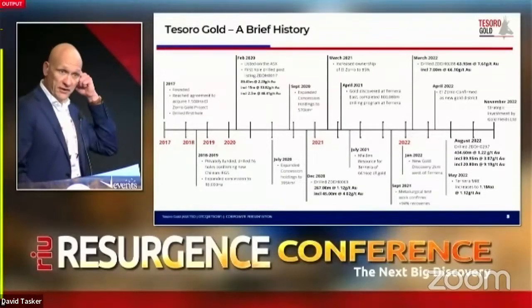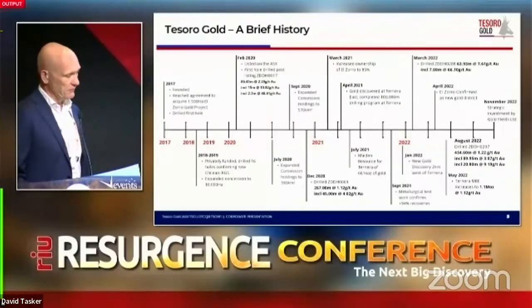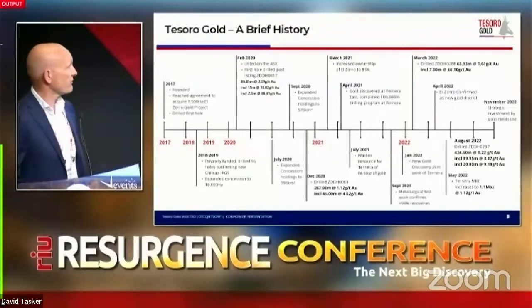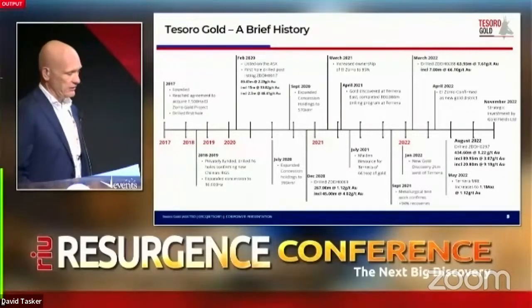So a brief history on Tesoro. It was founded in 2017 as a private company, where we did the deal on our Zorro originally on a 1,500 hectare concession holding sitting over the Tenera deposit. We ran the company privately for 3 years and listed it in 2020. During that time, we drilled the first 16 diamond holes that we funded ourselves into Tenera and confirmed the discovery of a new Chilean intrusive related gold system.